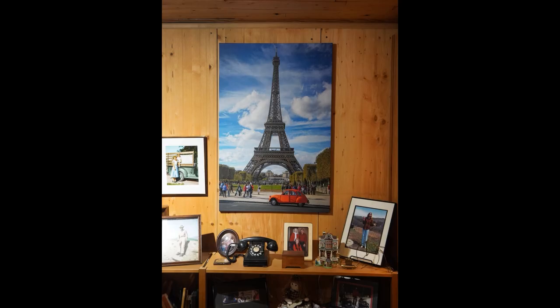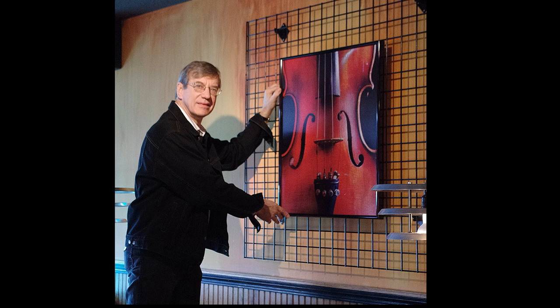And this is the one you saw a little bit ago. This is like 24 by 36 or so of the Eiffel Tower. This is my office. If you get an opportunity to show photographs in public, don't pass it up. This is actually at a pizza place not too far from us. They called and said, you want to put up some pictures for a while? So for a couple of months, I had large photographs of musical instruments. So if anybody gives me an opportunity to hang my pictures up in public spaces, I take it. You can also do art fairs.